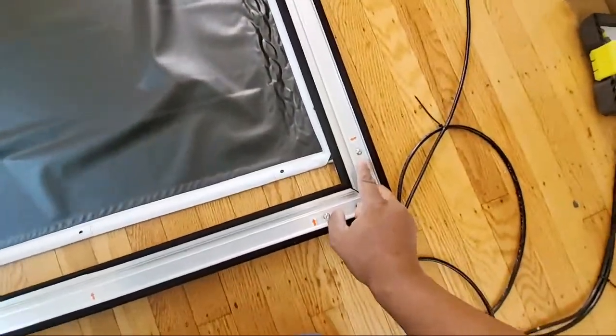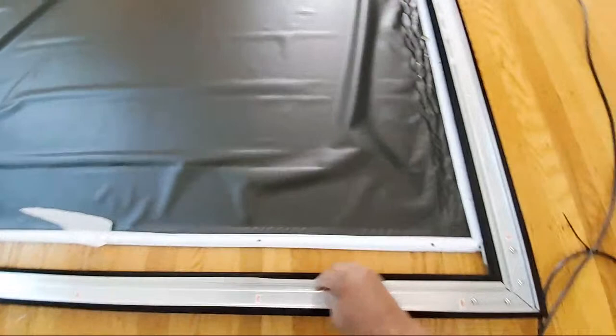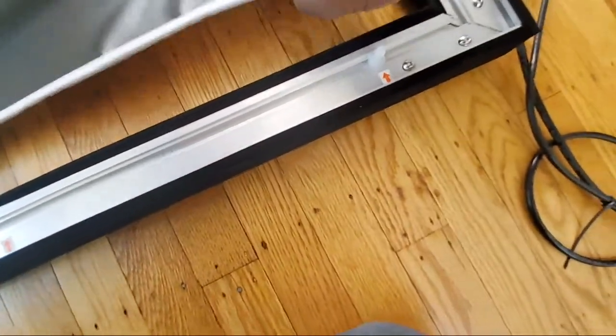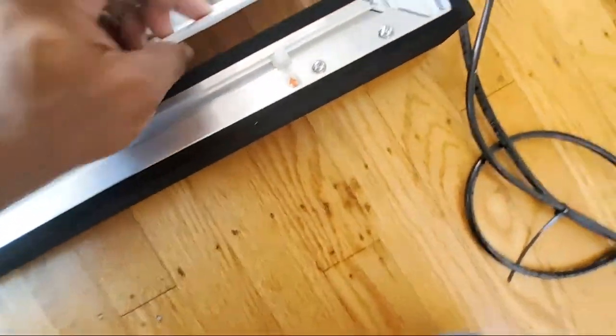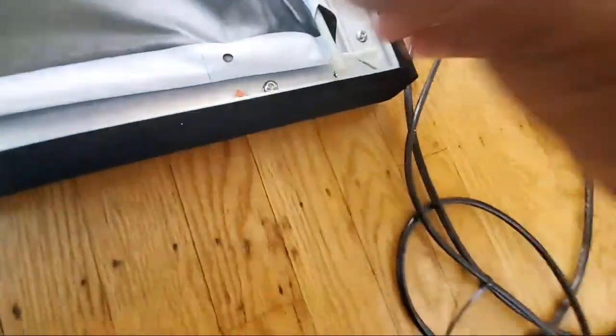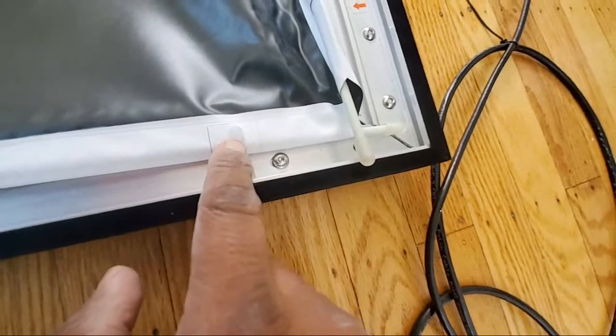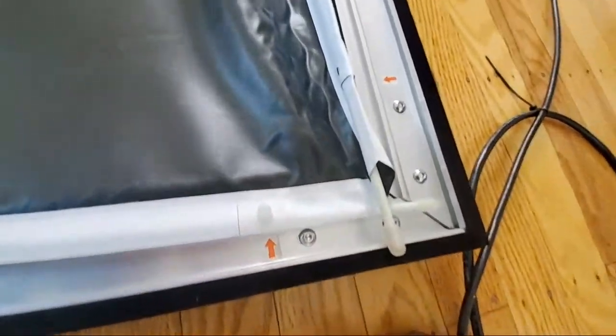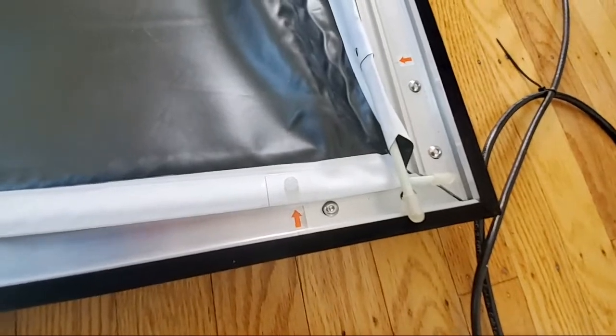All right, so see each one of these arrows right here? You take one of these, you slide it down to where the arrow is at, right? And see where this bar is sitting behind here? Push it through so it lands behind the bar. That's it. So the bar locks behind here, and this causes the tension for the screen to pull. That's all you gotta do.